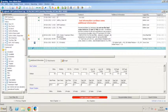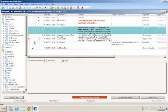And then the final icons we have are flags. So I have an event which has an amber flag and an event which has a red flag. I can take any event and flag it red, amber or green.